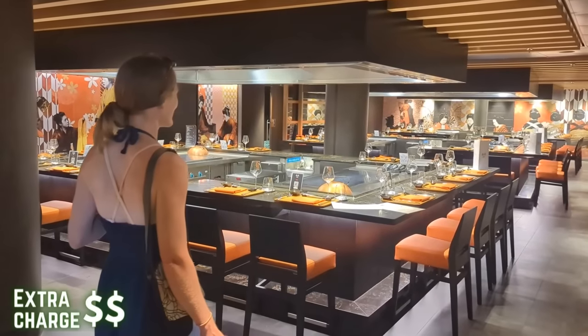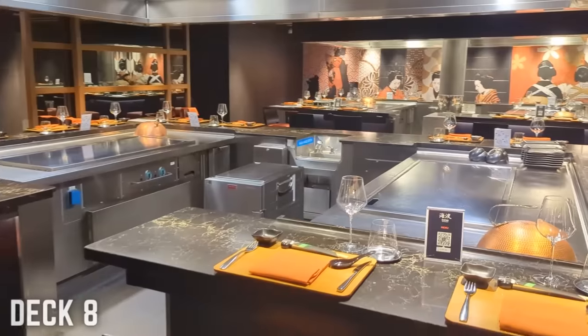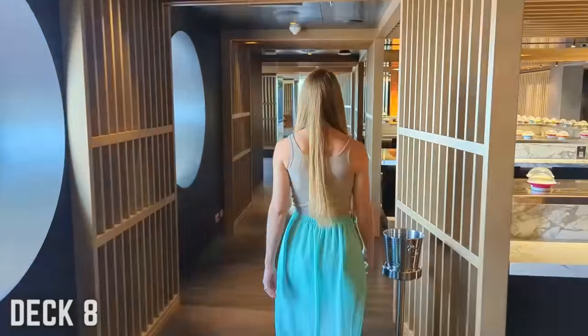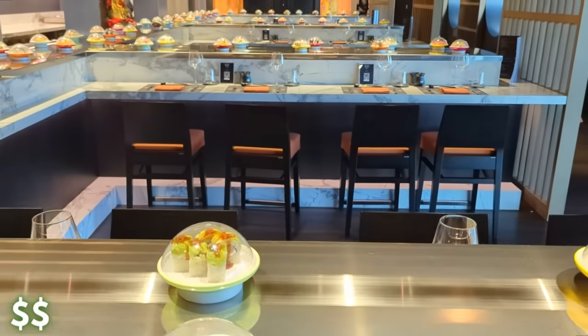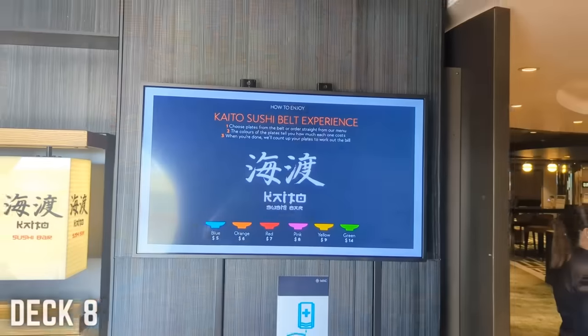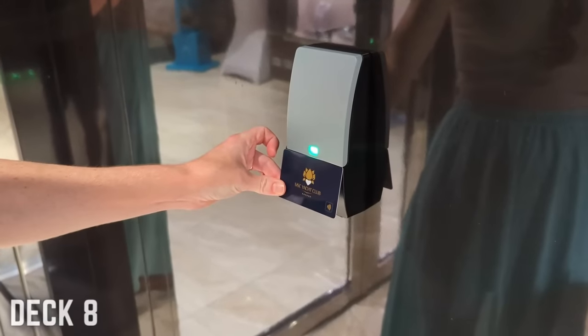We found this restaurant to include 8 different hibachi grills with seating for 64. And just like the other Chef's Court restaurants, it does book up quickly. Right around the corner from Teppanyaki is where you'll find Kaido Sushi Bar, the only sushi bar on the sea that we've come across where you can select your sushi off of a conveyor belt. Kaido did offer an all-you-can-eat option on day 2 of our cruise, which we probably would have booked if we hadn't been staying in the yacht club.